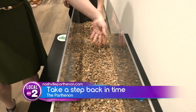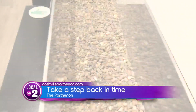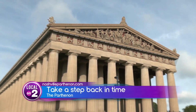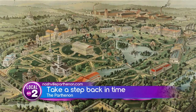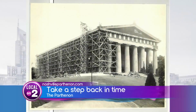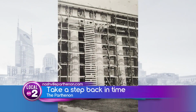Or get your hands dirty and touch a piece of the past. We have rocks that people can touch and dig around in. These were used in the 1990s when part of the pediment sculpture was falling apart and they had to repair it. Our Nashville Parthenon was built in 1897 for the Tennessee Centennial Exposition, similar to a World's Fair, but it wasn't until 1920 that reconstruction began to make it a permanent aggregate concrete structure.